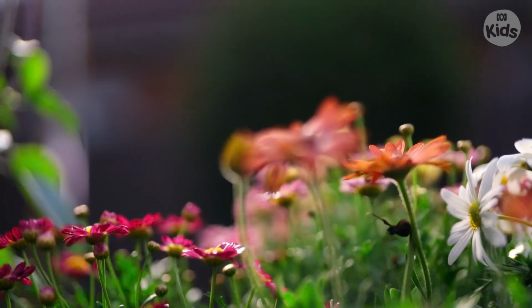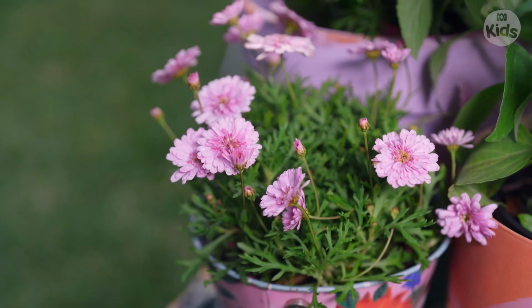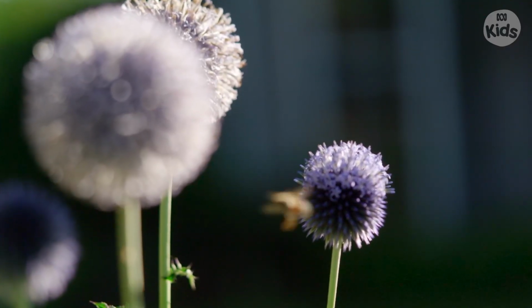There are so many benefits to planting beautiful flowers, so try to plant ones that both you and the insects will like. You can grow the flowers in your backyard or even in a planter box on your balcony. Just make sure they're in a sunny spot. Your flowers are going to love all that sun, and the insects will feel right at home.